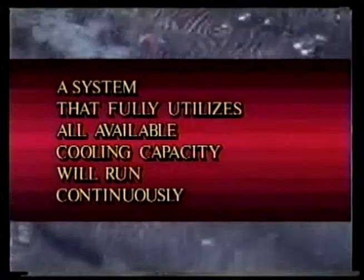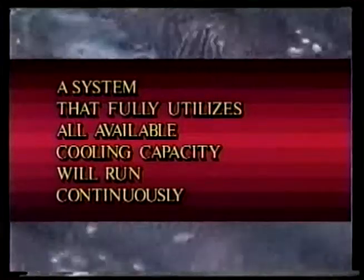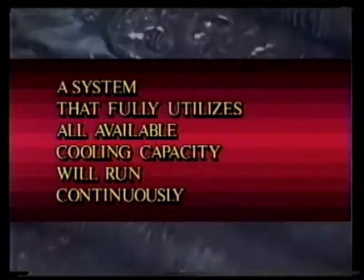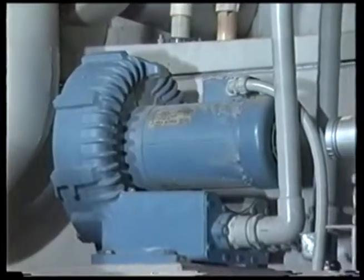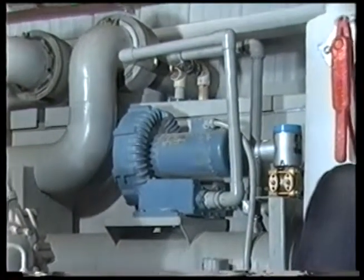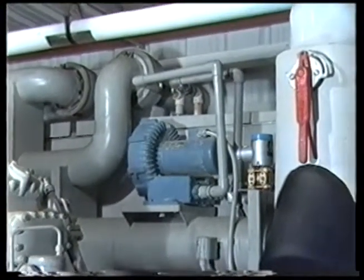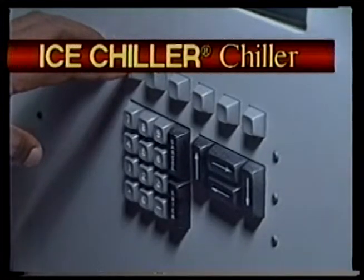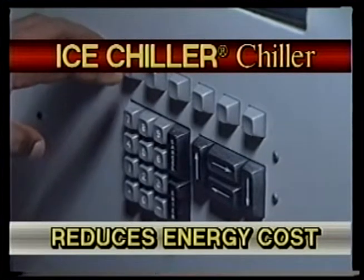Now, here's an important point about HVAC systems. A system that fully utilizes all available cooling capacity will run continuously. When you're making ice, and typically during all of the operating cycle, the plant runs at full load, which is critical to the wear and tear on the refrigeration equipment. And by allowing the compressors to run at a constant load, fully loaded, you're at maximum efficiency and the least amount of wear and tear. The Ice Chiller Chiller does this and more to save you initial cost and speed up payback.